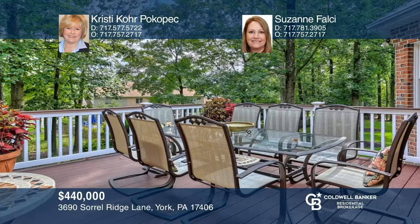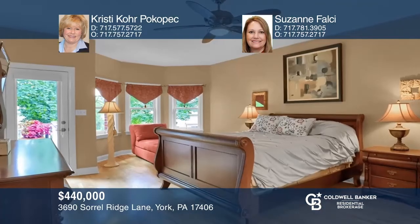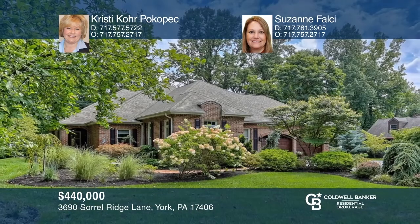This lovely ranch-style home offers 4 bedrooms, 3 full baths, and incredible attention to detail. The first floor features a custom kitchen with a wall of arched windows and a comfy family room with a wood-burning fireplace and French doors to the composite deck. The master bedroom is a retreat with access to the deck and a master ensuite. The finished lower level includes a large media room as well as a 4th bedroom with a full bath. Have any questions? Call Christy Core Pocopec and Suzanne Falchi to find out more.